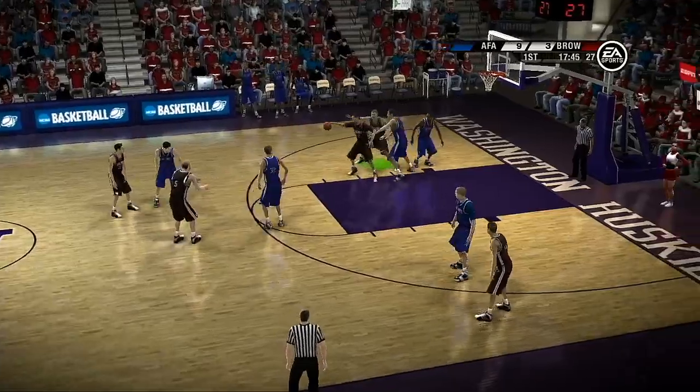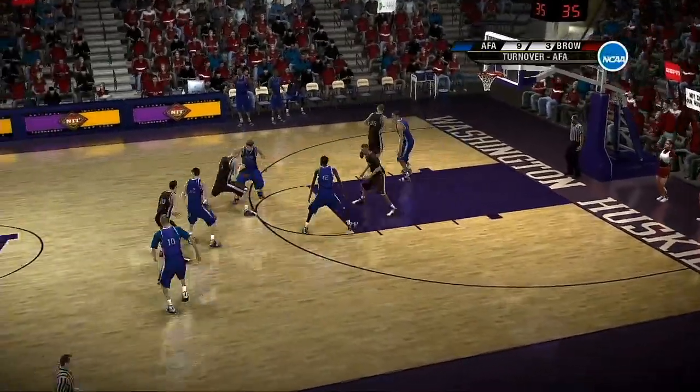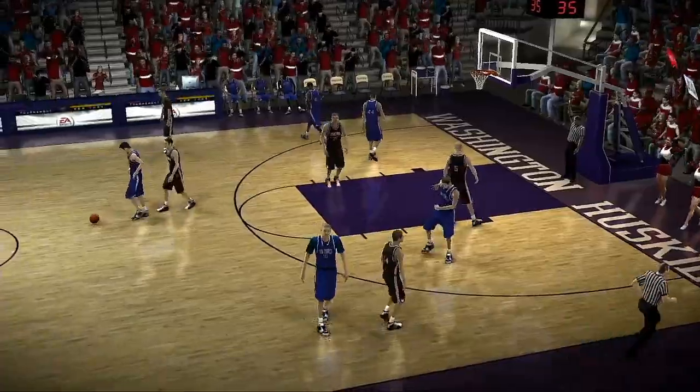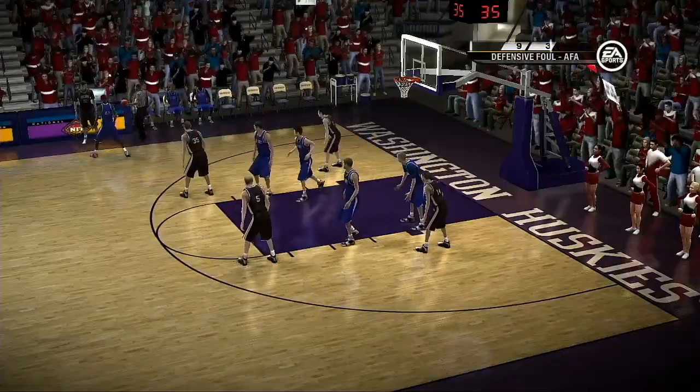Looking for a good shot. The small forward receives the ball. And off the mark. Great steal. I think the pressure was just too much. Tremendous pressure. Just enough to force the steal. Number 12 is called for the foul. Second personal foul.